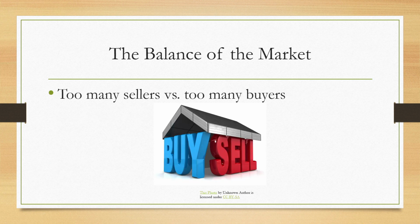And, in summary, this book really taught me about the balance of the market. What does it mean when there's too many sellers, and what does it mean when there's too many buyers? At what stage of the market fluctuation does that happen, and what are the warning signs leading up to that, and then what are the results after?